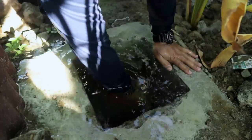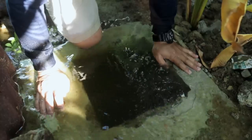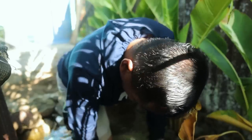So we are removing the sediments and of course the toxic elements inside the pond by opening the gate valve, and you will see that they are really very dirty. And if this will not be removed, this will be the cause of the contamination of the water.